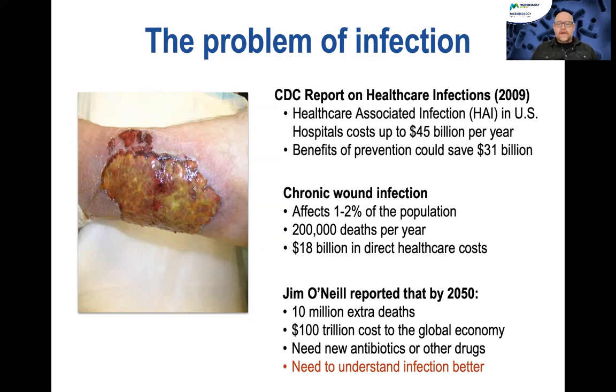Jim O'Neill, you can see at the bottom, is an English economist who was instructed by the UK government to do a report on antibiotic resistance and what the problems were going to be if we didn't get on top of that in the future. So the takeaway conclusions from that report are that by 2050, if we don't do anything about antibiotic resistance, there'll be 10 million extra deaths per year around the world, purely due to bugs that we used to be able to treat.